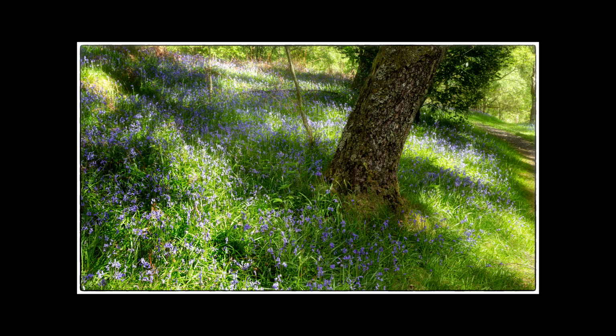Yep, it looks like that is the only white bluebell. That's a shame, because there was a few last year. I'll keep looking.